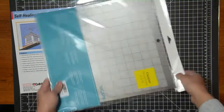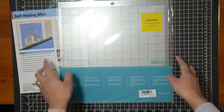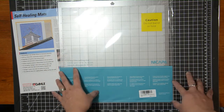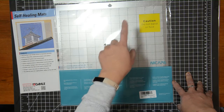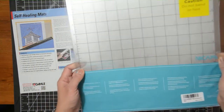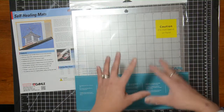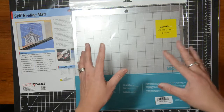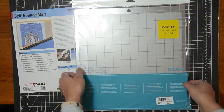And then again, in the video that I watched, this was the one that actually kind of got my eye when she was showing all of her generic Amazon finds, was this Nikapa cutting mat. And one of the things that the lady said was, if you're looking for something, just say generic silhouette mat. And so that's what I did, generic silhouette mat, and this is what came up.